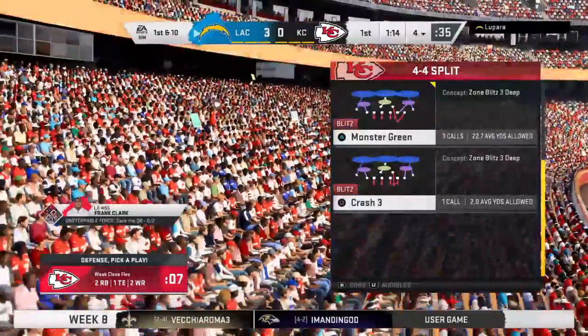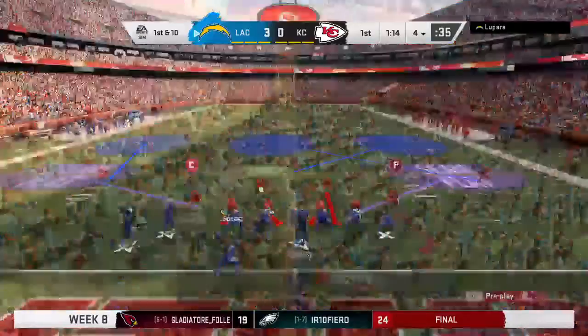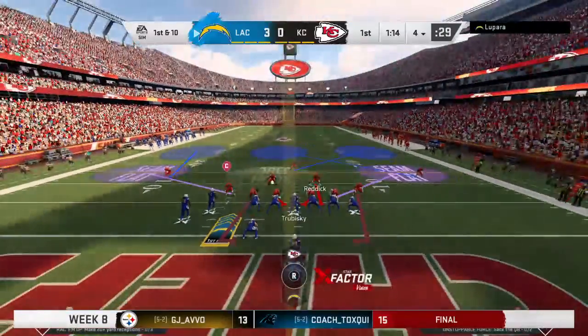Absolutely ideal. From that position, you're hoping to get it down inside the 15, inside the 5. Superb. The Charger drive about to get going, and they will start this drive with just terrible field position, backed up inside their own 5.